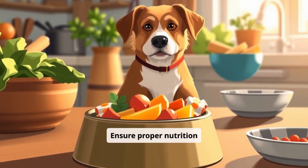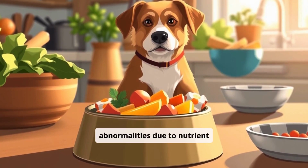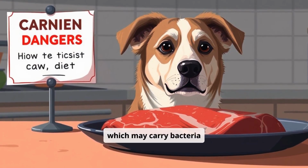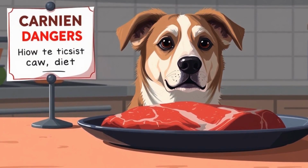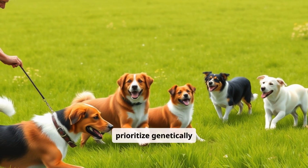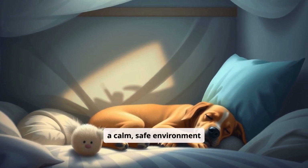Ensure proper nutrition. Feeding a balanced diet reduces the risk of fetal abnormalities due to nutrient deficiencies. Avoid raw diets which may carry bacteria linked to pregnancy loss. Manage breeding carefully. Avoid inbreeding and prioritize genetically healthy lines. Limit stress. Provide a calm, safe environment during pregnancy.